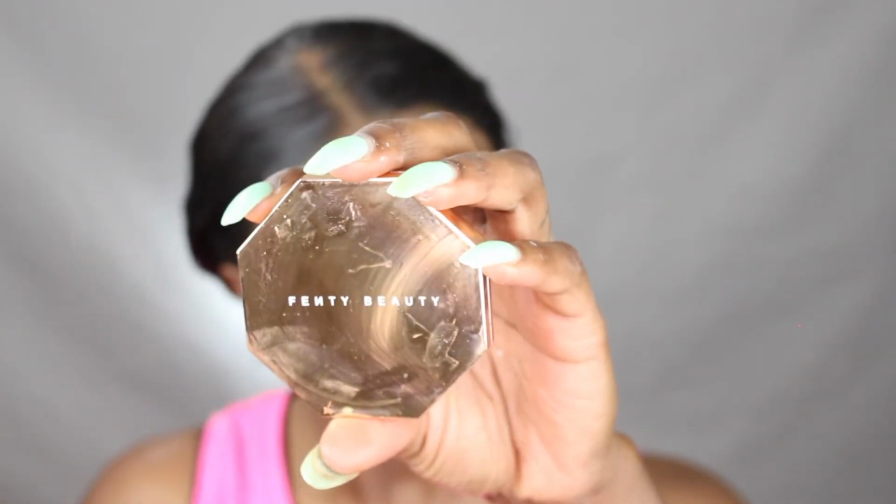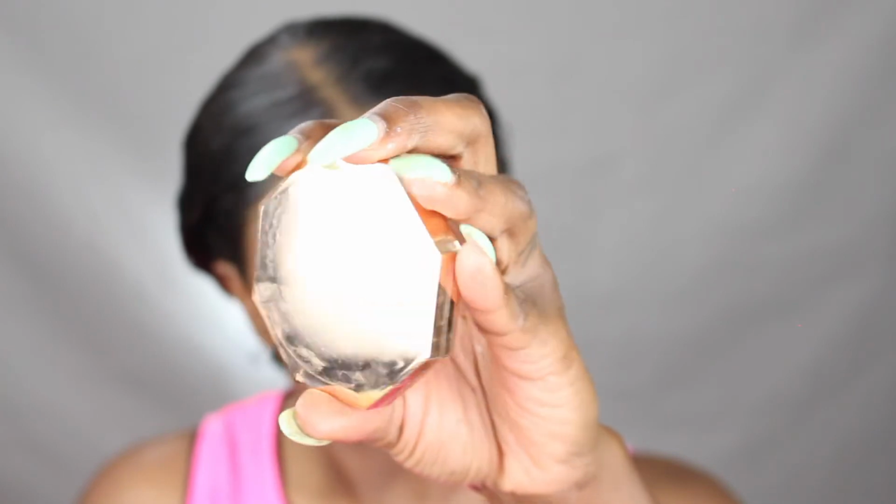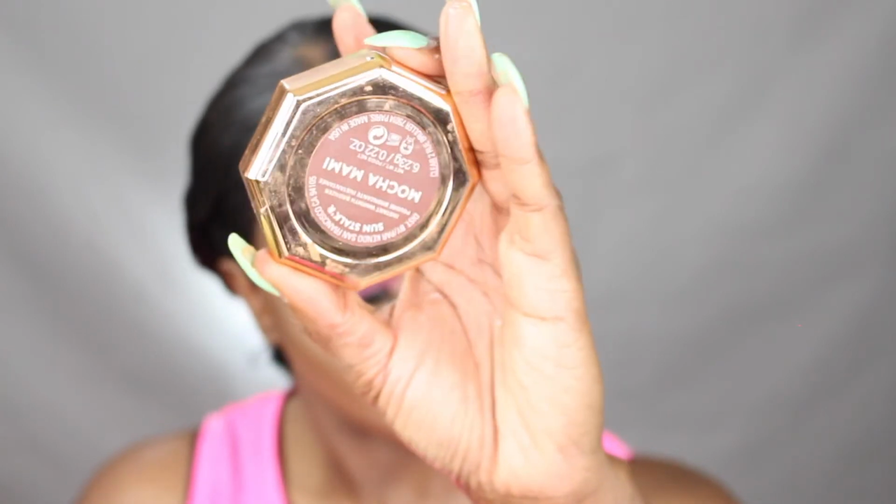Now I'm going to go into the Fenty in Mocha Mami, and this is the bronzer, and I'm going to take that just to bronze up my face.